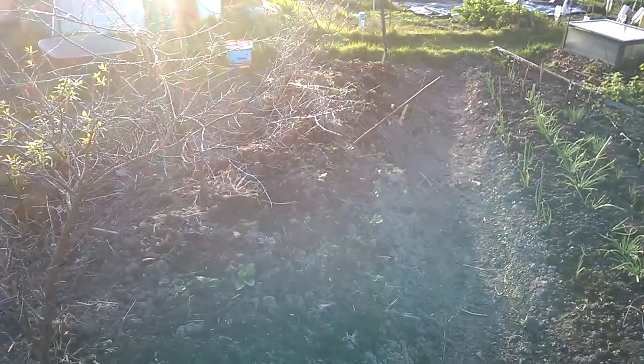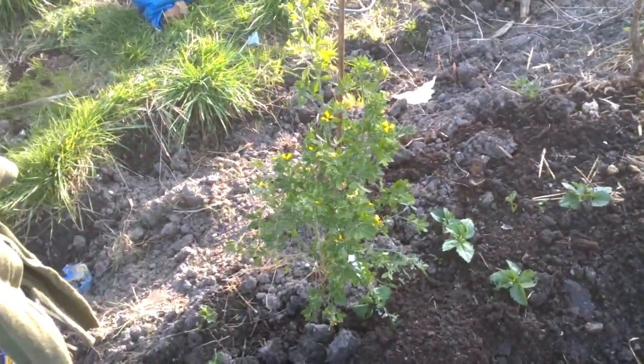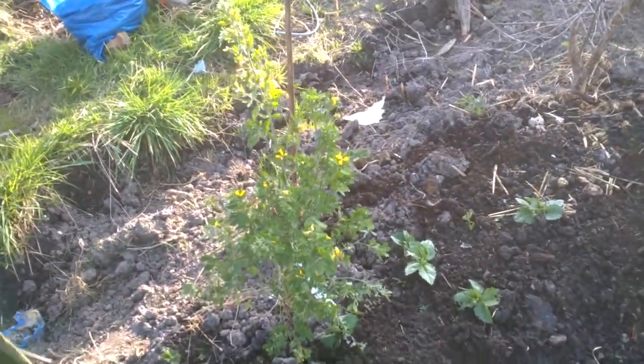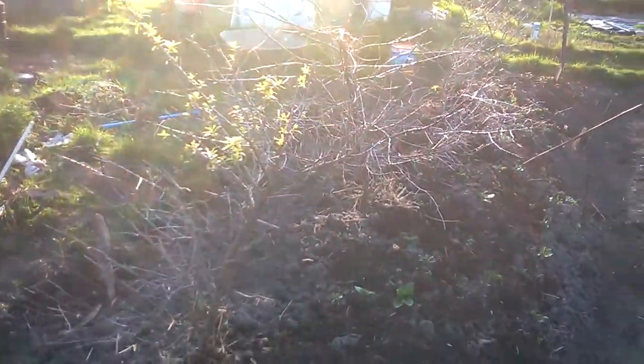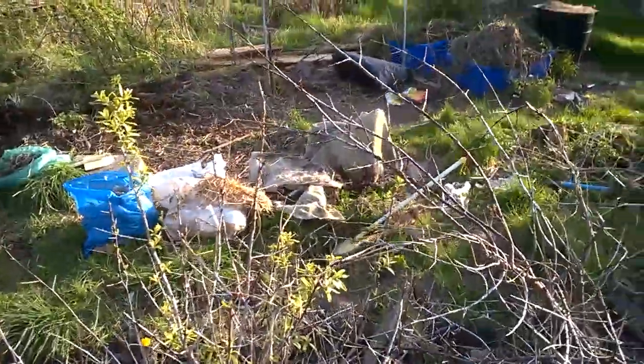Broad beans have finally come up. I've got a mate where I work who planted some broad beans in December, and they came up. Yeah, these were planted in February, and well, they've only just come up. There's, I forgot what it's called, Porlock, Spanish broom, and oh god, what are these called again? Anyway, I forget. Nitrogen fixing fruit tree, and a massive amount of work to be done.